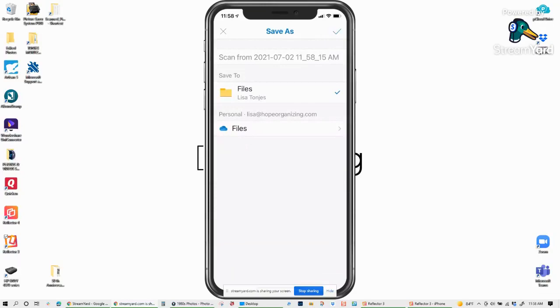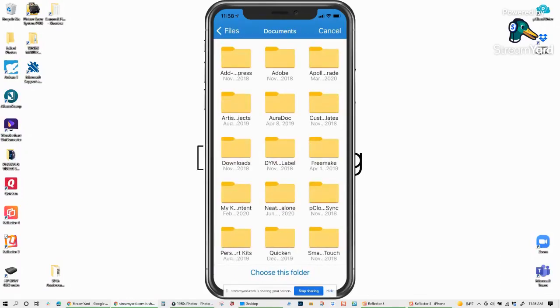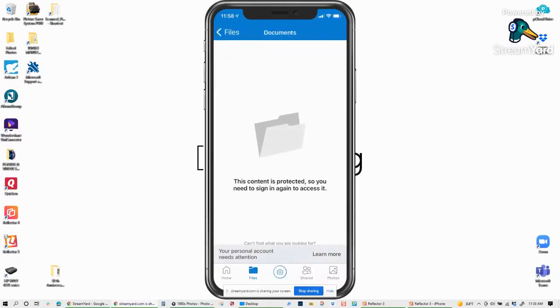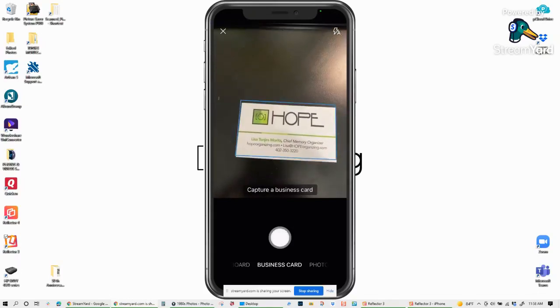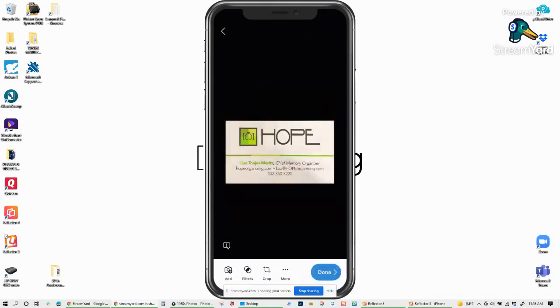This is where I get a little confused because I don't really use it. I'll just save it to documents. Okay. See, I don't use it enough. But then it also gives you whiteboard, business card. Here's business card. It recognizes it's a document. Dark things you're going to want to do on a light surface, light things you want to do on a dark. But I think you can see how it actually cropped my business card right out.